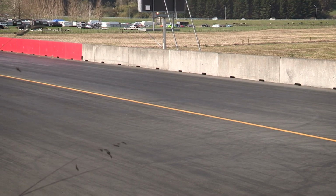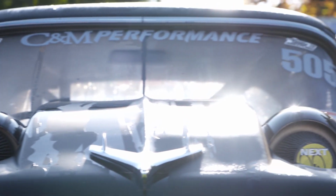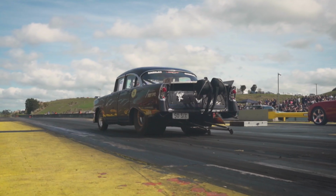We've done a 7.38 at 194 mile an hour at Masterton that was run, but yeah, we're at Mary, we're not far behind it. We've done, I think, a 7.4 here.